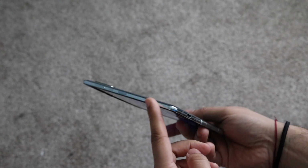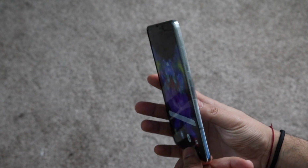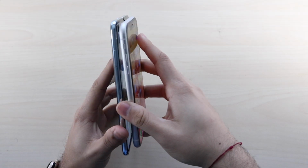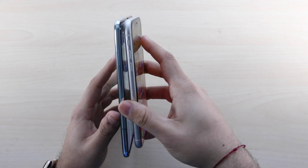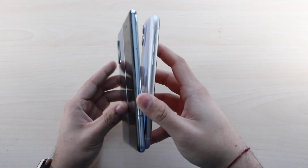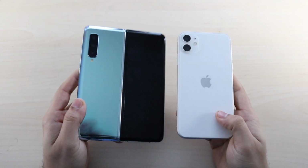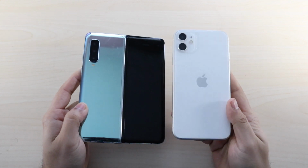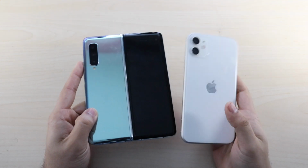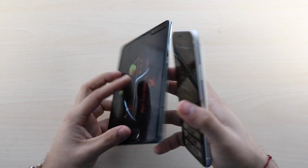On the bottom, you can see we have a Lightning port on the iPhone 11 and a USB Type-C on the Galaxy Fold. The thinness factor, though, when it is open, you can see I do think the Galaxy Fold is just a little bit thinner than the iPhone 11. Not by much, though, but you can kind of see that there is a little bit of thinness going on with the Galaxy Fold. On the back, you can see a triple camera setup on the Samsung Galaxy Fold and a dual camera setup on the iPhone 11. And I'll do a camera comparison later on if you guys want to see that. And on the side, volume rocker, and really that's pretty much it.